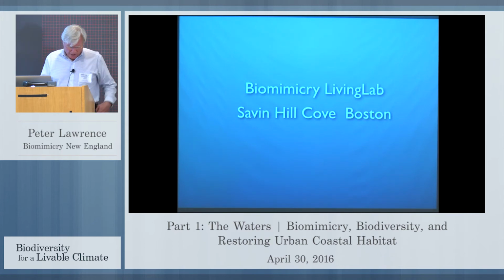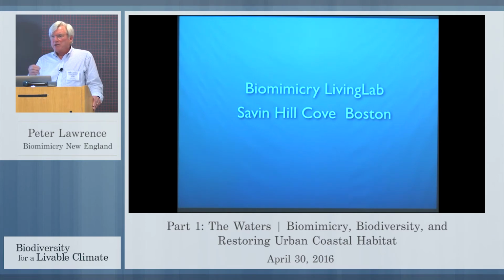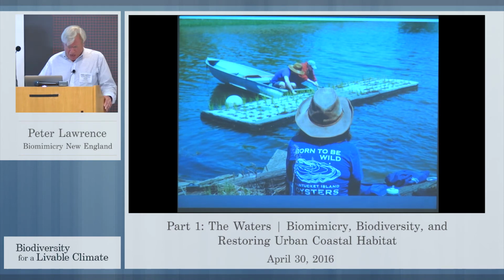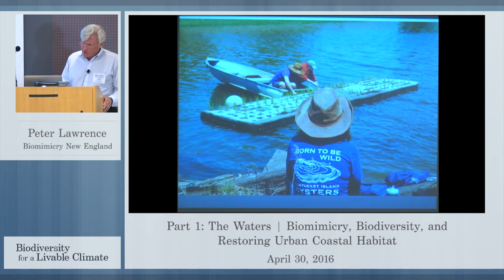Biomimicry Living Lab, and again, the approach of these living labs is very much all about working with both community and students. The whole idea is that instead of sitting in a classroom, you are putting seagrass into a floating island, and that's Anna Maria in the foreground. Born to be wild, her favorite creature is obviously the oyster. Nantucket is one of the other places where she's done both floating biomimicry living labs and major oyster restoration projects. And this is in Savin Hill Cove, right next to Boston University's campus.